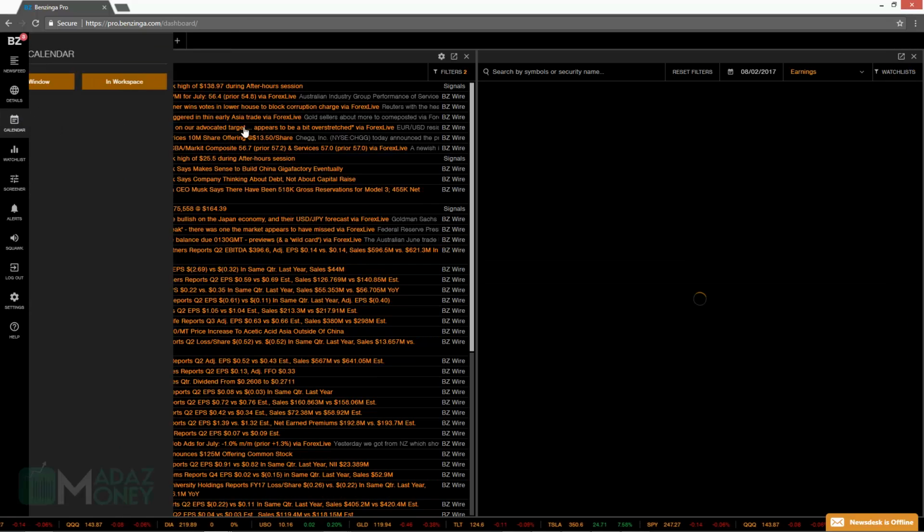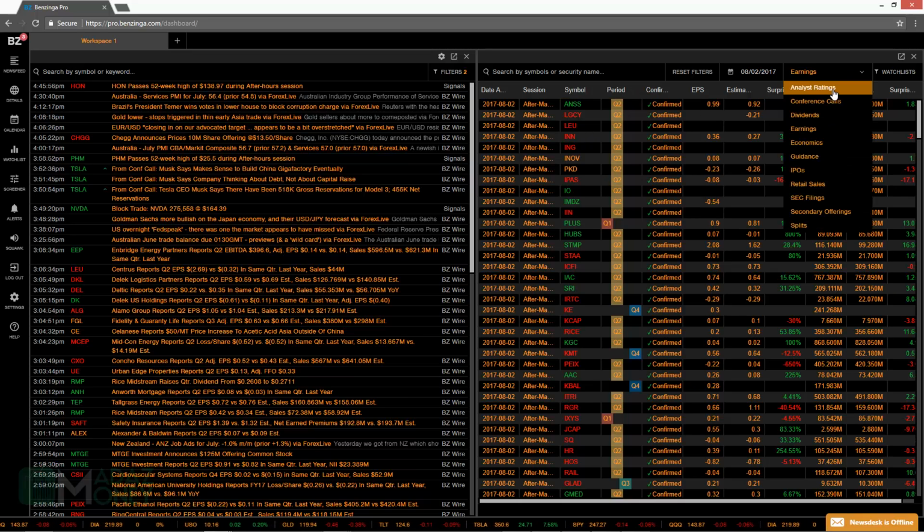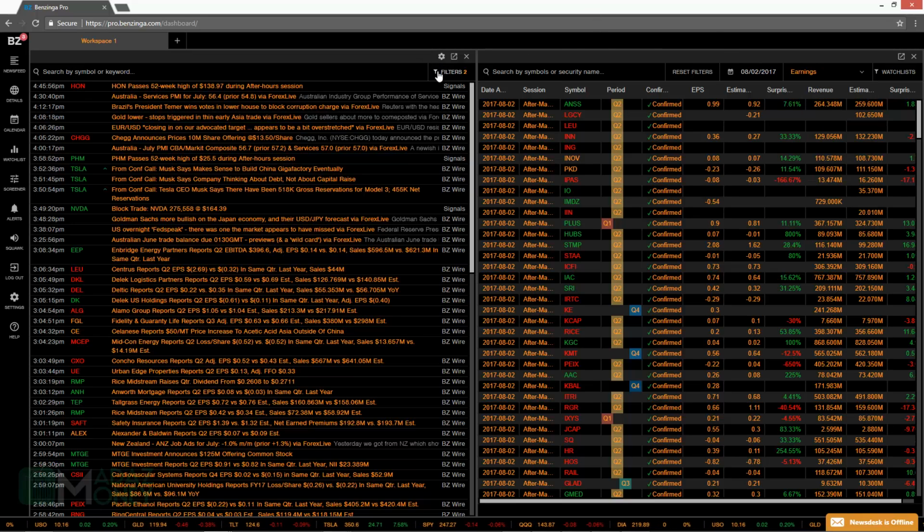And if you want to look at the calendar, which is pretty cool as well, it'll give you a list of all the earnings. You can also look at analyst ratings, conference calls, economics, IPOs. Pretty standard stuff that you can look up elsewhere as well, but it's nice that they have this all organized in one window for you.